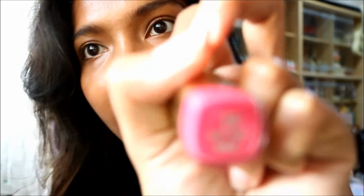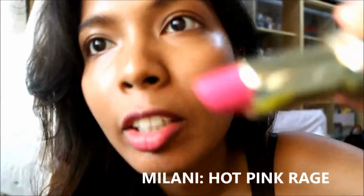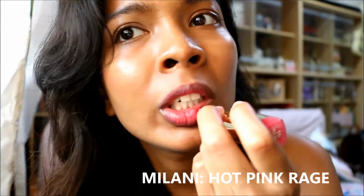Alright, clear, no lipstick. Next color will be another pink. It's called Hot Pink Rage. Once again, cannot focus, but I'll write it down. And this color looks like that in the tube. Look at it, it's a neon kind of color, very fluorescent, a bit like fuchsia.